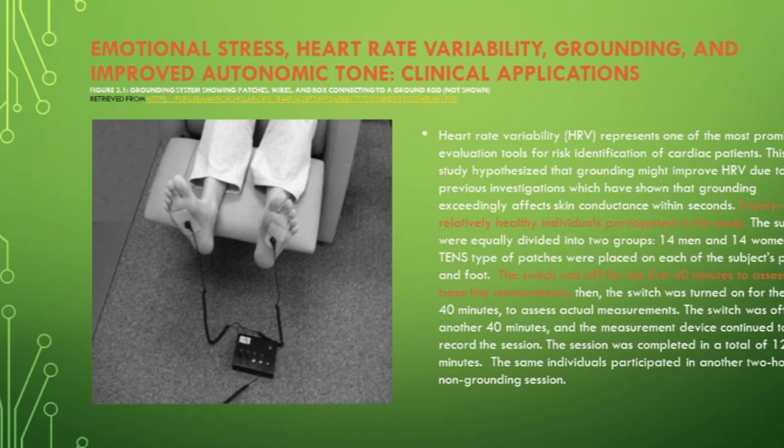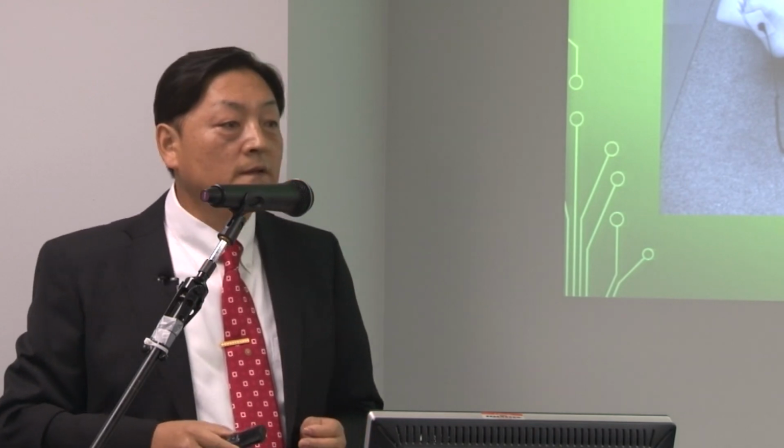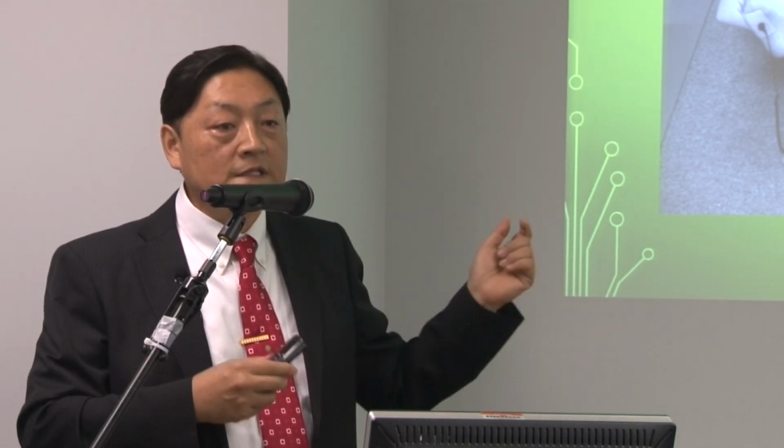And this one, as you see in the picture, has patches on both soles and also on the palms. And they measured the changes. Twenty-eight relatively healthy individuals participated in the study. The switch was off first, so they measured the baseline first. Then 40 minutes later, the switch was on for 40 minutes, and they measured it. Then 40 minutes off again, and they measured it. So they have a solid baseline and the grounding after effect. A total of 120 minutes; the long period was required for this test.